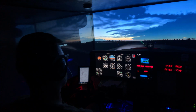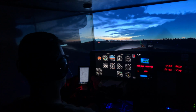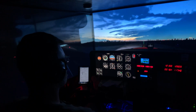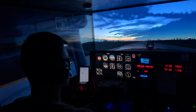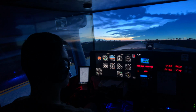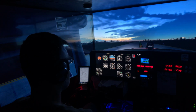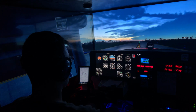Could do it in two legs, honestly. Who knows? Maybe I will. Maybe I'll cancel this IFR and just keep going if I'm up for it. Add another hour to each leg. Got 205 pounds of fuel on board, 70 pounds of baggage, luggage, stuff.